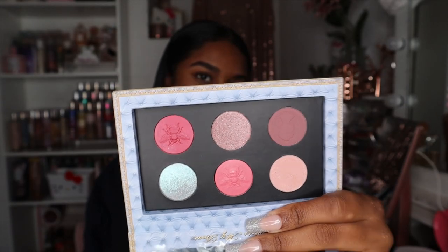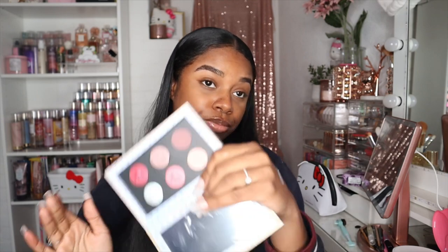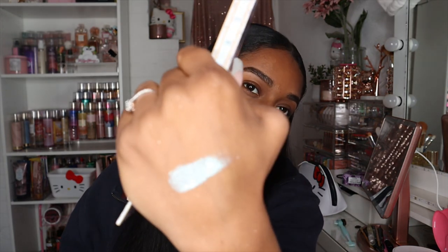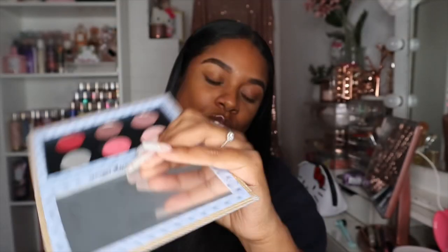Those are the shades. And I'm gonna swatch some of these as well. That is just that one. It's so pretty. Look at that. And let's swatch one more. So those are the two swatches. I feel like the second swatch kind of blends in with my skin a little bit, but I'm so happy to have some Pat McGrath in my life.